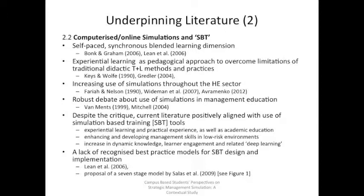For learners, this includes the advantages of experiential learning and practical experience, in addition to an academic education, which enhances the development of management skills, hopefully producing more effective managers, and complex and realistic learning environments provide a risk-free, experimentation-friendly environment. This can increase dynamic knowledge, inherent engagement of learners, obviously deep learning, and enablement of learner-controlled study. It can be seen then that simulations in general terms align very well with the blended learning models and that they're seen to have positive outcomes for students.